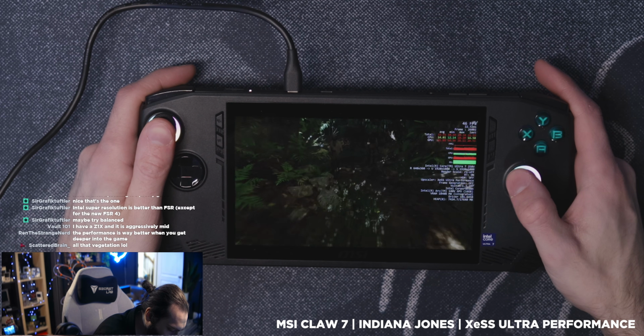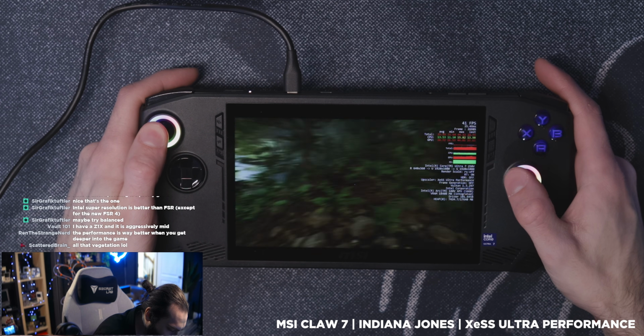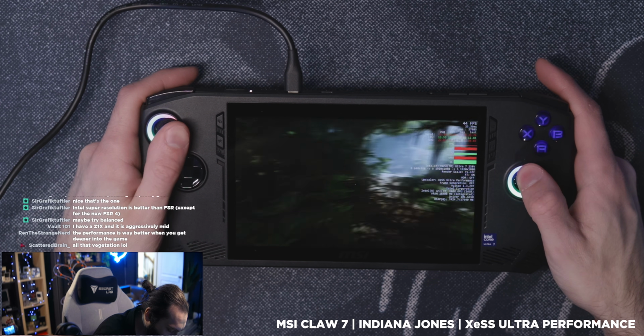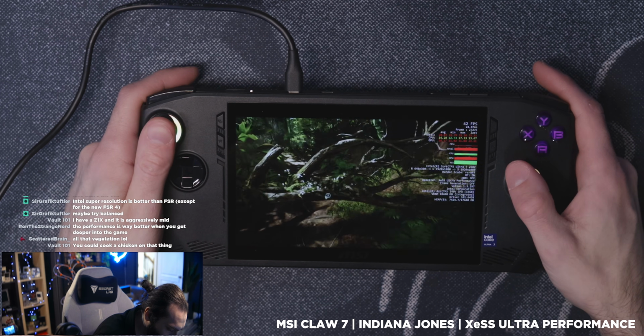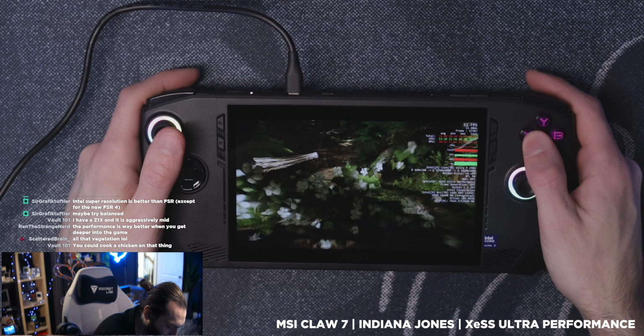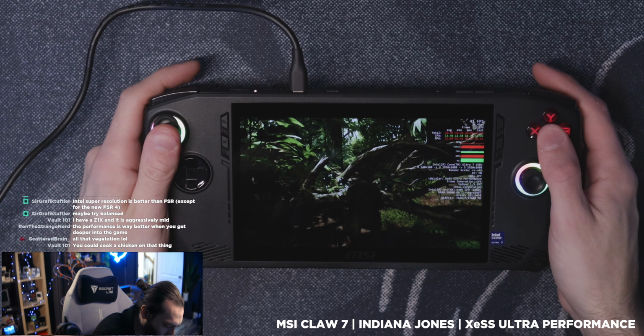Tweaking this setting over to ultra performance actually does increase the frame rate a significant amount. We're now getting over 40 frames per second. And it doesn't really affect the visual fidelity all that much at all, at least to my eye on this small screen. This is probably among one of the heavier performance tests we could do on a handheld like this. I'm gonna try this game on the Ally X as well, just so we can see what the performance difference is. I like to gravitate towards playing games on my Ally X because I have both Windows and Bazzite on there.